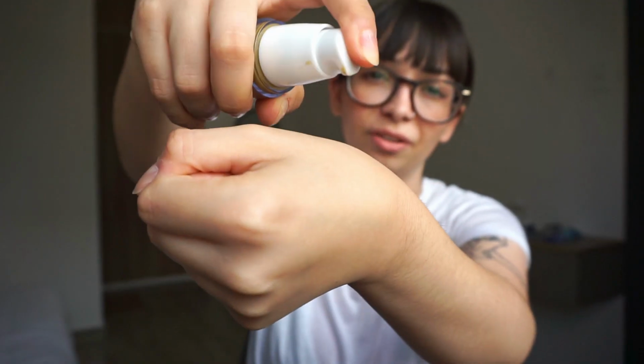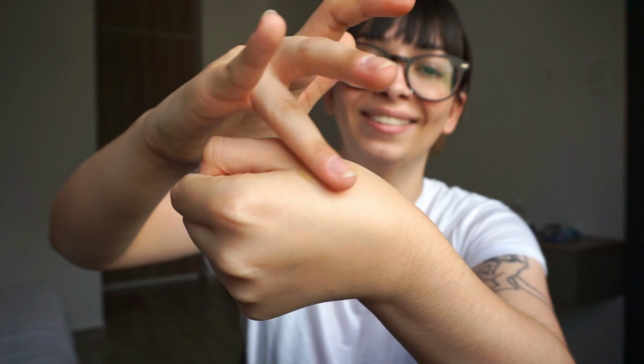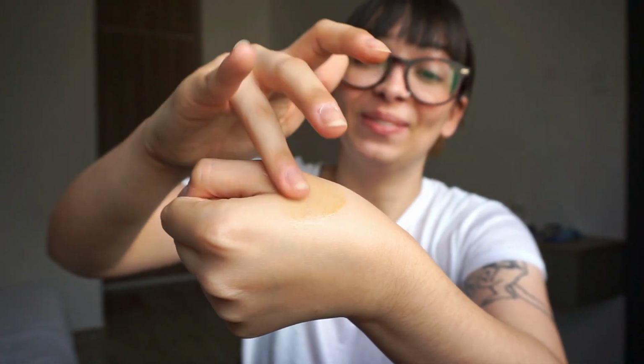So here is the texture of Nightshift. Pop out a little blob, and you can just swirl it round. I will be honest with you guys, this does not have the best smell. It is very earthy.